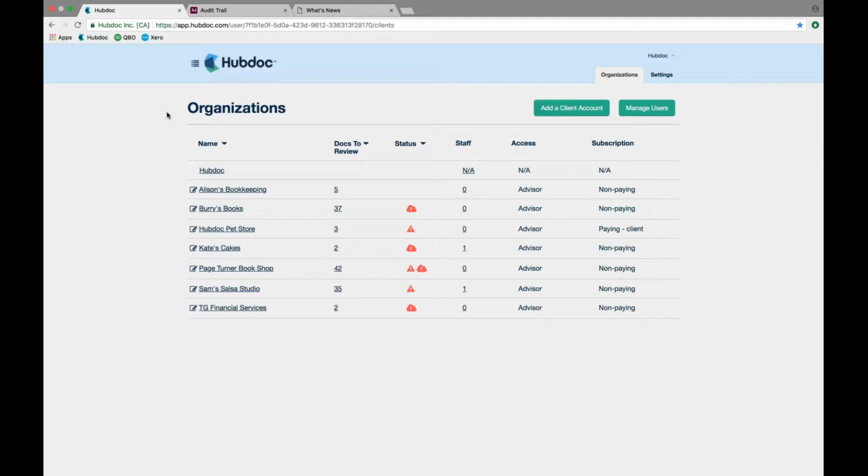Okay, so let's take some of the features that Jeff spoke about and let's make them a little bit more real because everything that he mentioned is live and available today in Hubdoc. Let's start with the machine learning powered data extraction.